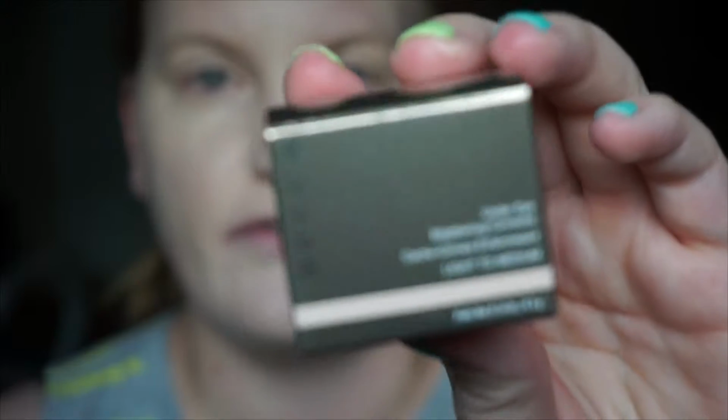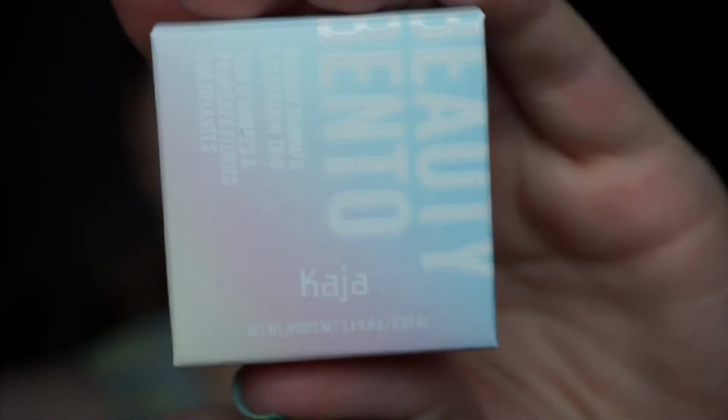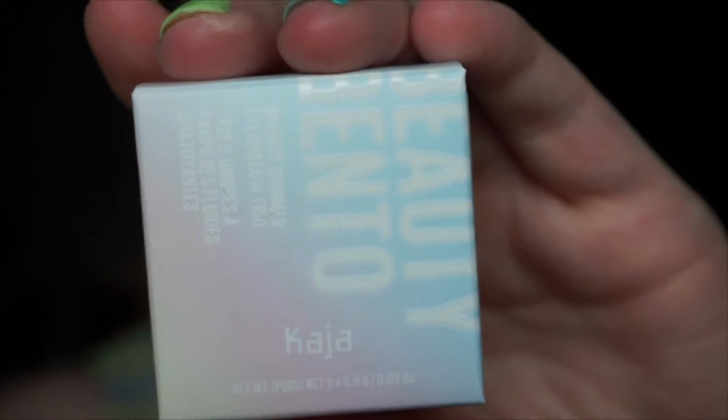One is the Becca Under Eye Brightening Corrector. I've never tried this. I wanted to try this really bad and I finally picked it up and purchased it. The next, I've been wanting to try these forever. I think this is the cutest thing ever. It's the Beauty Bento Kaija. I don't know how you pronounce it. It's right there.